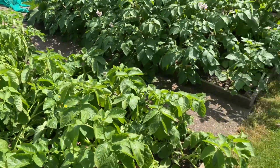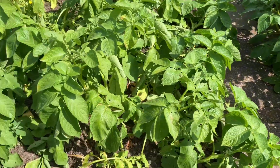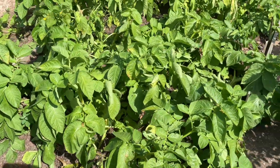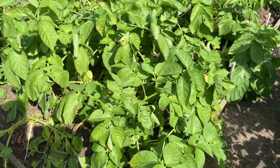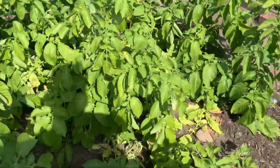Potatoes are doing all right. I'm not exactly sure when they're ready. I think it's probably about another 4 weeks before these are ready. But they seem to be dying off early, so I don't know whether that's them saying that they're ready, or whether it should be lack of water. It's done nothing but rain all year.